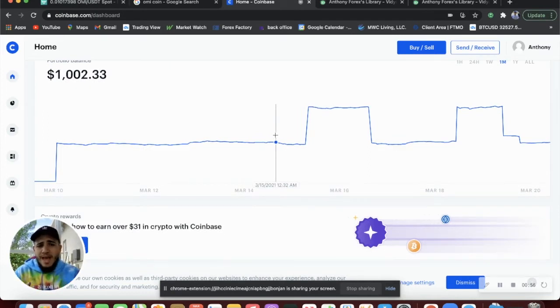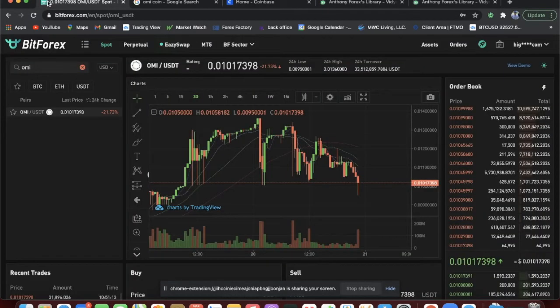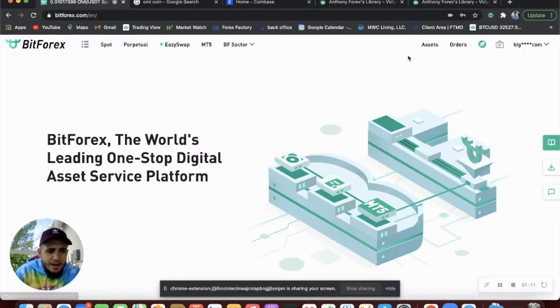You can buy it from Cash App. You can buy it from crypto.com. You can buy it on Coinbase. And what you want to do is basically send it to this wallet here, which is OMI, guys, on BitForex.com. And what I'll do is I'll show you exactly how you can do that, guys.